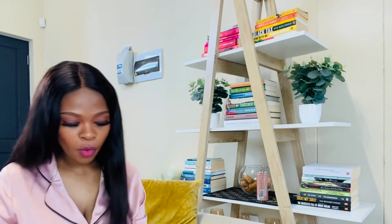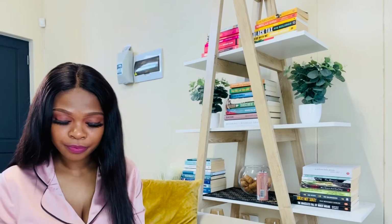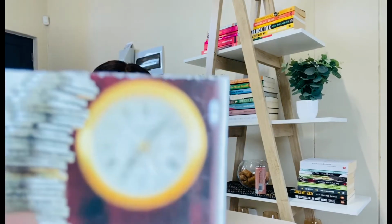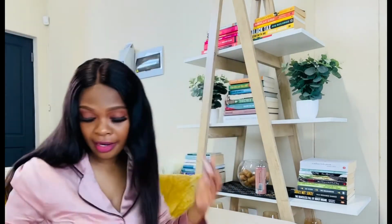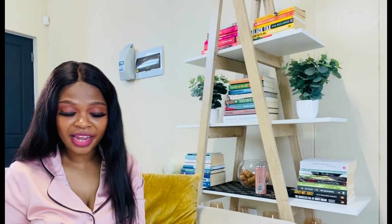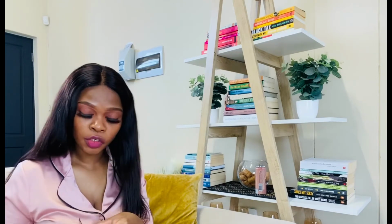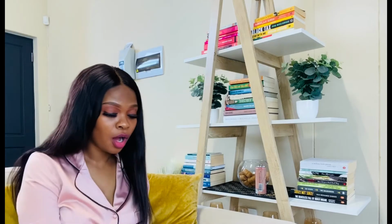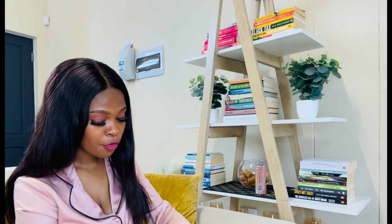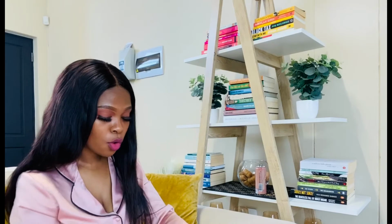Okay, so the next section that I have is financial. And with financial, I found this image which I love because it really just sums up my financial goals and my understanding, I guess, of finances in general. It's an image of a clock and a stack of coins. So for me, the clock represents time.